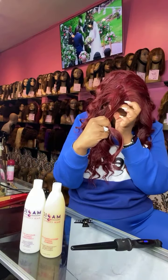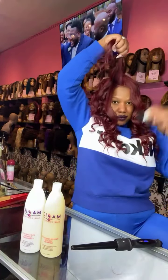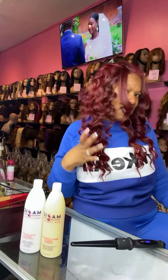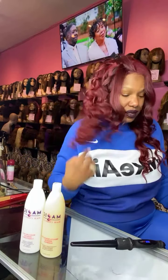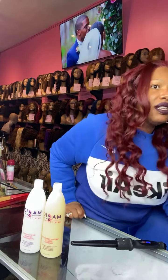The closure was all curly, the rest of it was straight, and when I looked on the inside, the cap clearly was used. That's disgusting. It just didn't look new. I can't explain it. I'm going to bring it in so you guys can see it sometime.